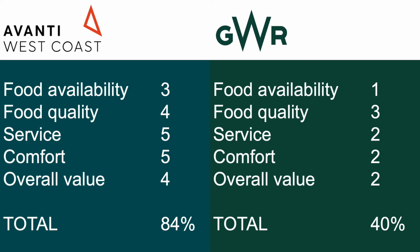It just wasn't much. The service, well, the first class steward, she was lovely. She was really good, professional, friendly, helpful. But overall service, she had nothing to serve. The beer, they didn't even give you a glass. It was in a plastic cup. So in terms of service, really low service levels here from GWR. But I've got to mention how really pleasant the first class steward was. So this low score is no reflection on her. It's GWR's just total lack of first class service.